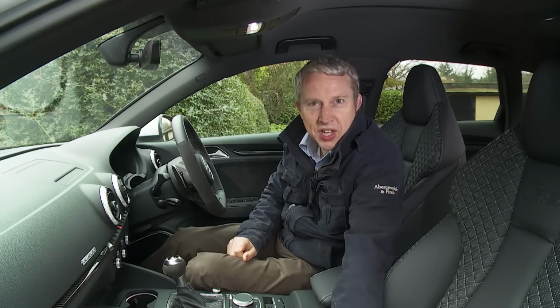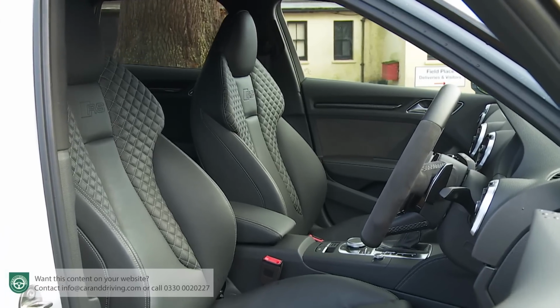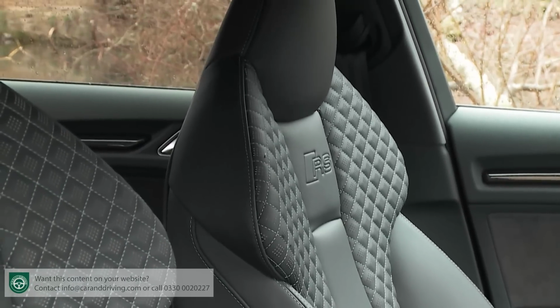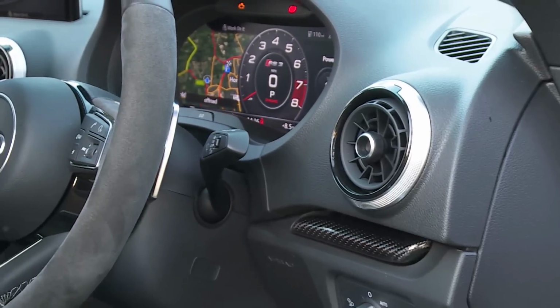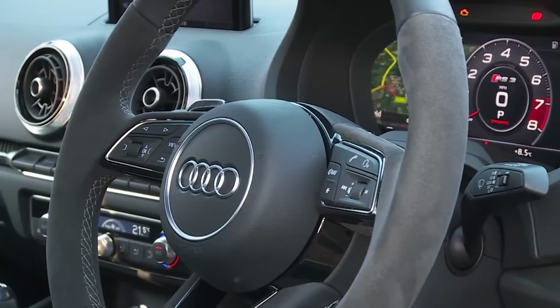We really like the seats. They come in Napa leather trimmed sports form as standard, but we'd want to find the extra for these brilliant winged diamond quilted super sports chairs. Now, they're anatomically shaped and perfectly position you to view another standard cockpit highlight, the all digital Audi virtual cockpit. You may be familiar with this setup from some of the brand's other models.